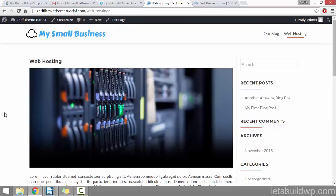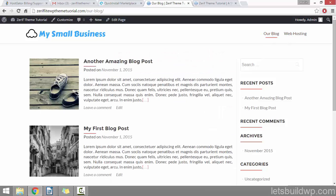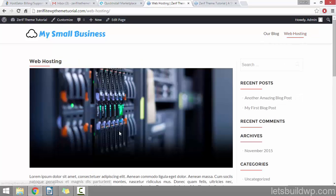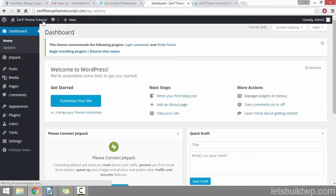If you also look in the menu in the top left, we'll see that it's now in the menu as well. So we can click here where it says our blog, and it's going to show us our different blog posts. Then we can click here where it says web hosting, and that's going to show us our new page. Now we're going to add a few more pages, so we just need to head back over to the dashboard by clicking our site title at the top.